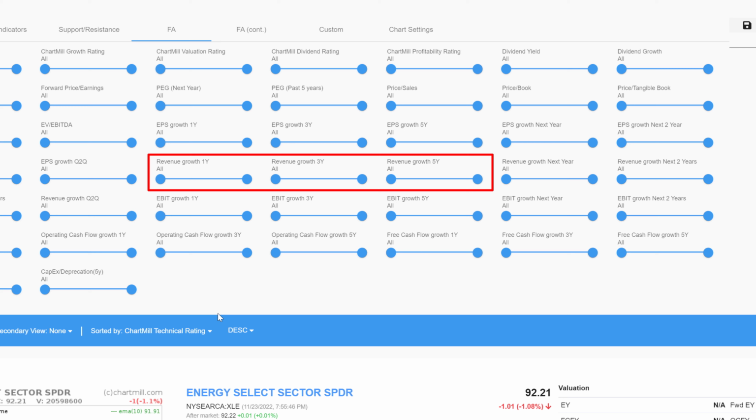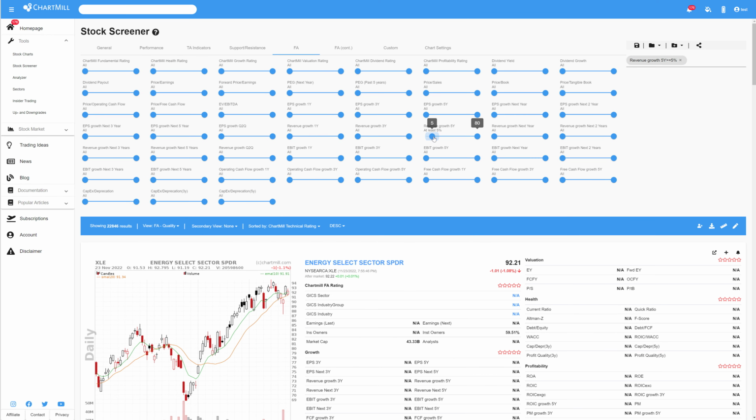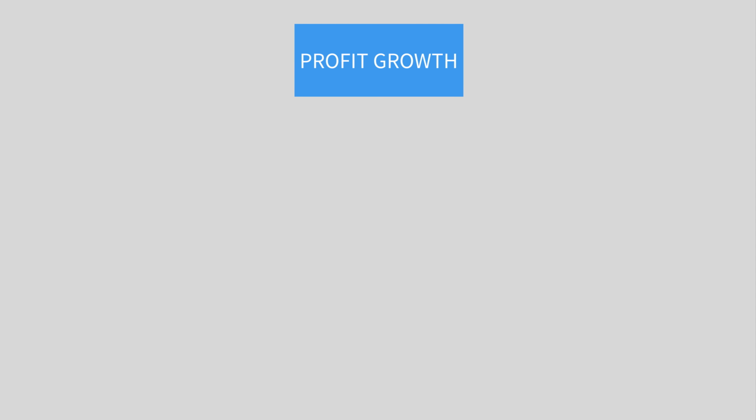Only stocks that can show an annual sales growth of at least 5% over the last 5 years are included. In the screener, select the Fundamental tab and choose Revenue Growth 5 years at least 5%. In addition to revenue growth, profit growth is also taken into consideration. To estimate this profit growth, it is important to look at the right figures.